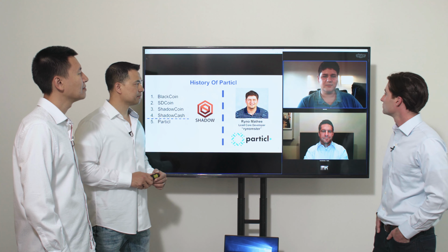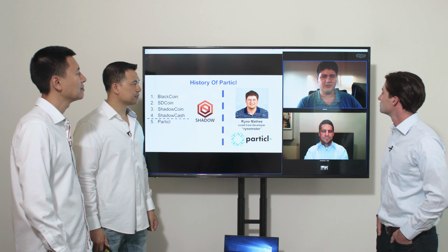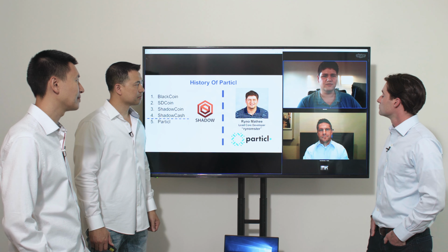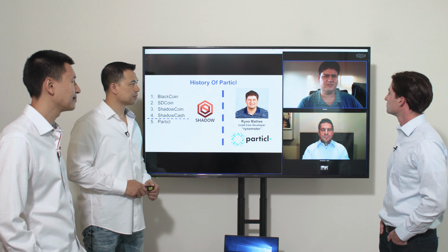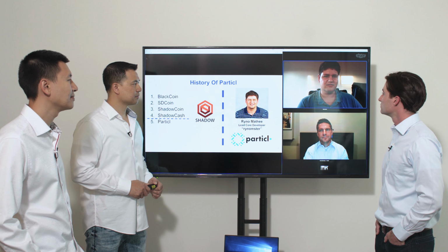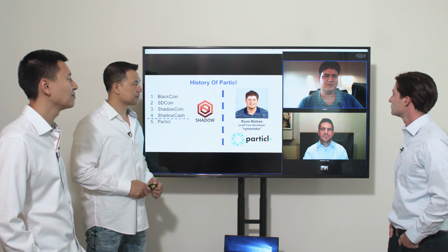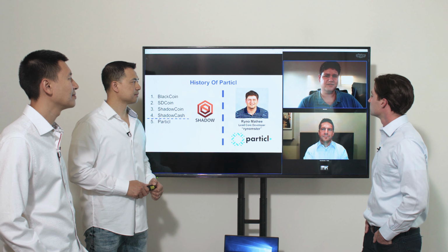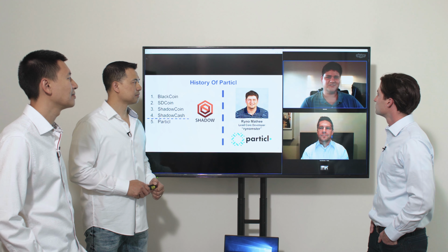Yeah, we're starting with segregated witness from the beginning. So we have all the features that are already permitted in the Bitcoin Core code base. So there's support for Lightning networks, the segregated witness, bigger block sizes, all the latest modularized code. It's a completely new code base.